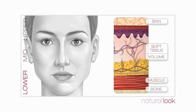In the lower face, loss of bone in the upper jaw reduces support to the lips and mouth. As with the other thirds of the face, soft tissue volume is also lost in fat pads, particularly around the mouth and in the lips. This, combined with repeated muscle action over time, such as pursing of lips, causes lines created to become permanent and gain prominence.